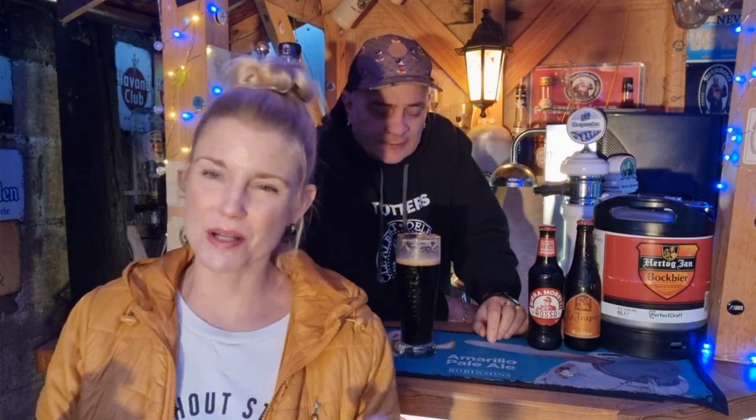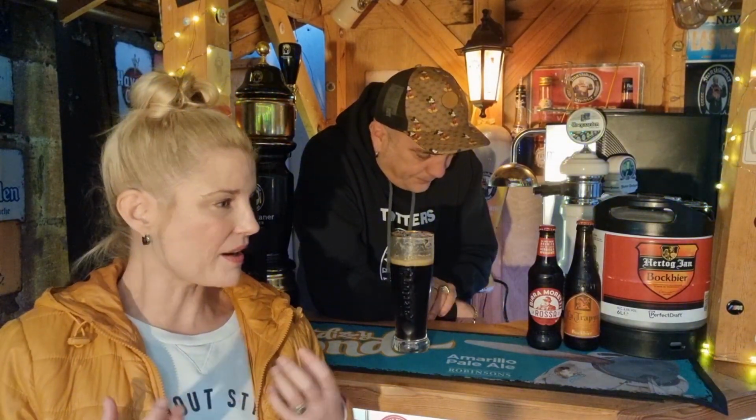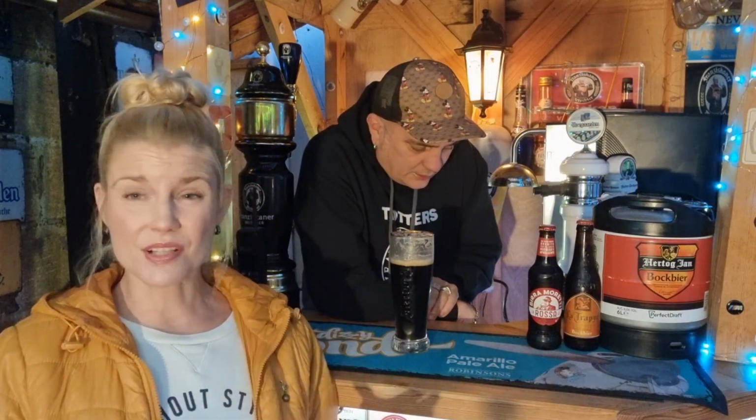Right, I'm going to start off by describing the carbonation in this. It's really mild. It is there, but it's a very mild carbonation. This has got a nice creaminess to it. It's quite a full mouthful. Then you move on to the flavours.